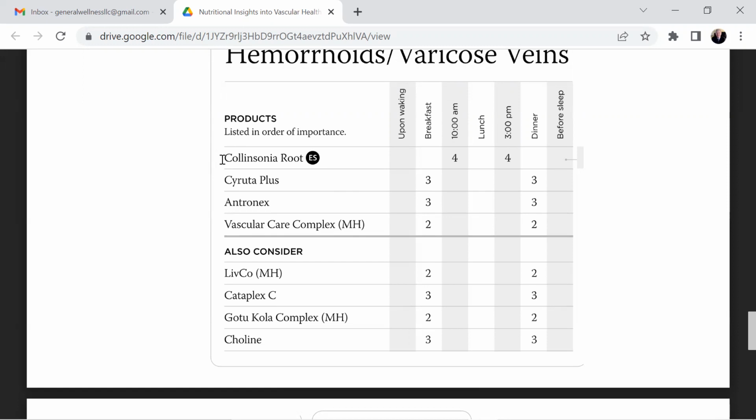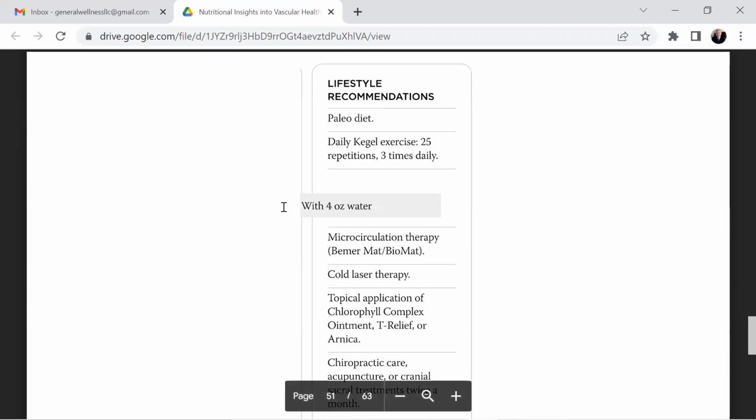That's why I devoted today to Collinsonia root and last month to Cyruta Plus, emphasizing the real causes: an inability for the vascular system to heal and be soothed, and poor portal circulation. So here are the other things to do for hemorrhoids.